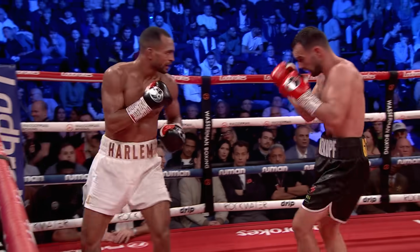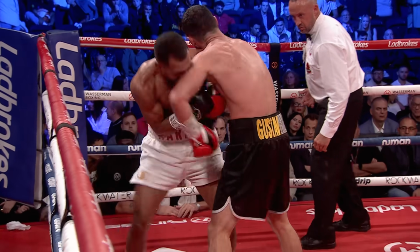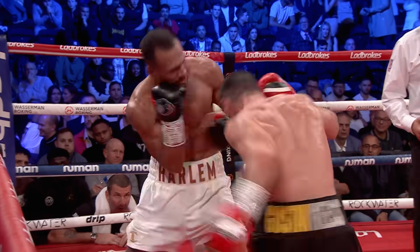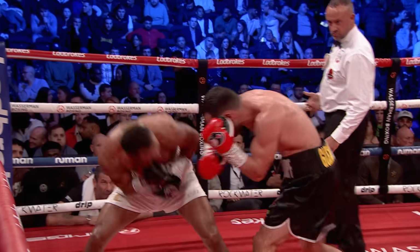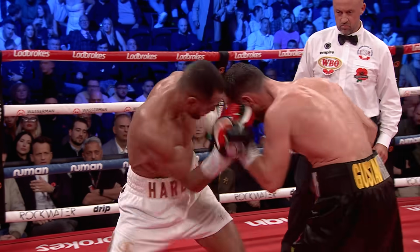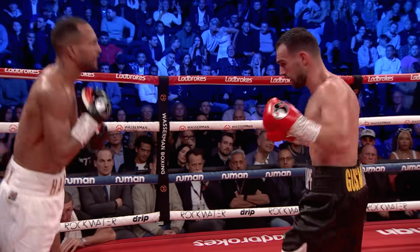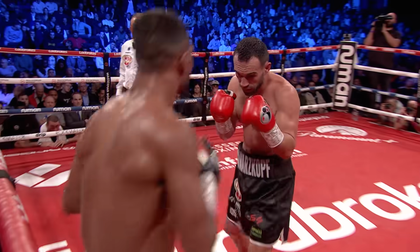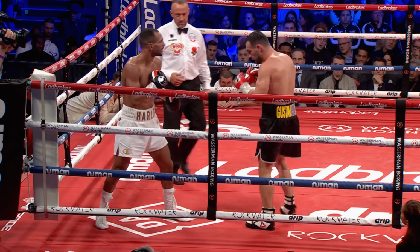Some good hand speed here, Eubank. Doesn't stop, does he, Schwarzkopf? Doesn't stop committing to these attacks. Yeah, he's just really happy to let his hands go. Sometimes you're thinking he's got no chance of landing, but he's happy to just touch, throw, and then hope that one will get through and have an effect.